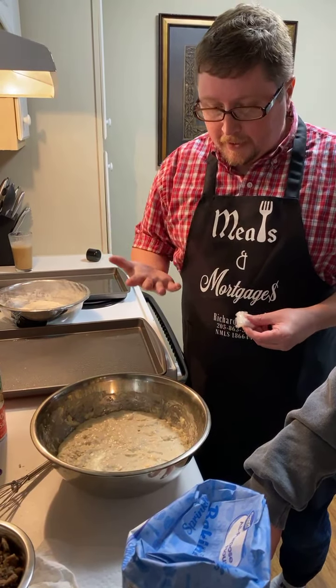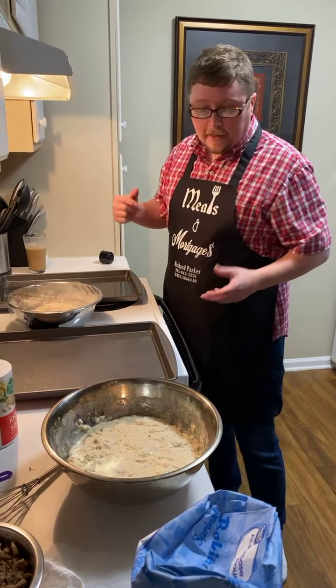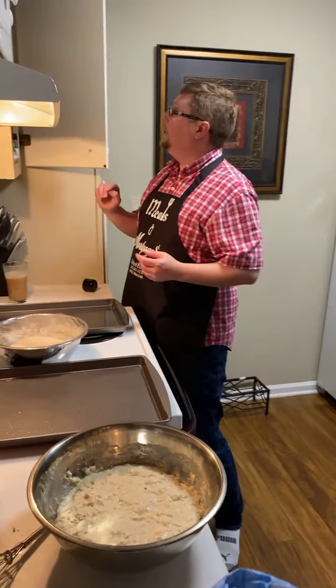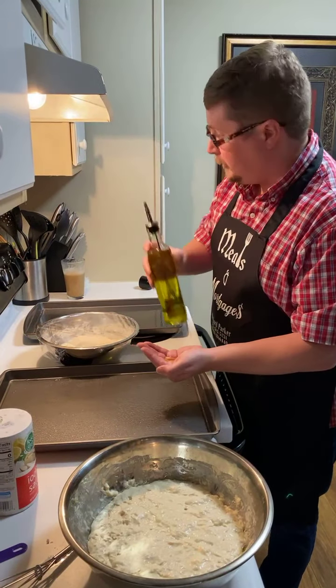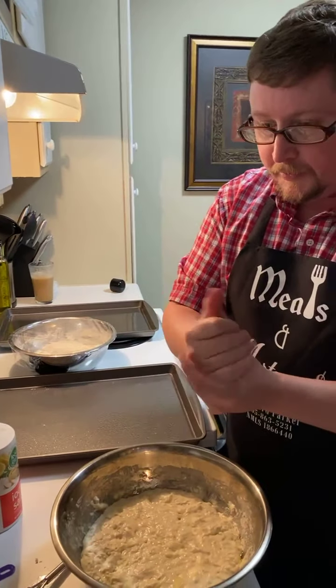So that's that. I am going to put a little bit of oil on my hands because you would use olive oil since you're doing the pizza. So I play with my dough a lot. Get all messy. It's already got oil in there, so I'm just going to do this.